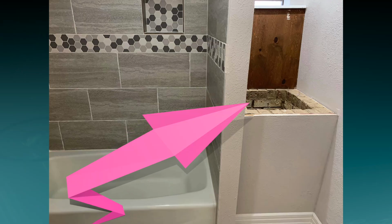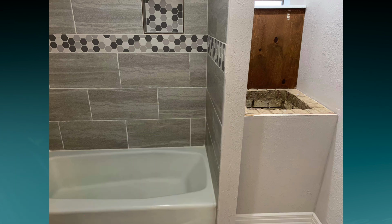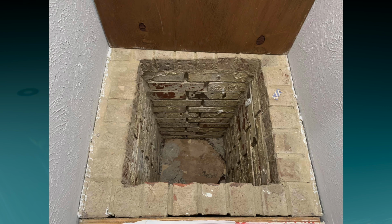This agent walks in the house and sees what looks like a little chimney or something in the bathroom, and he's not 100% sure what it is. So he opens it up, of course, and it's just a dirty hole. Why it's in the bathroom, I don't know. It was never quite explained, but it's still interesting all the same.